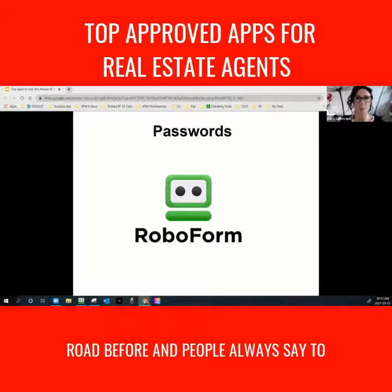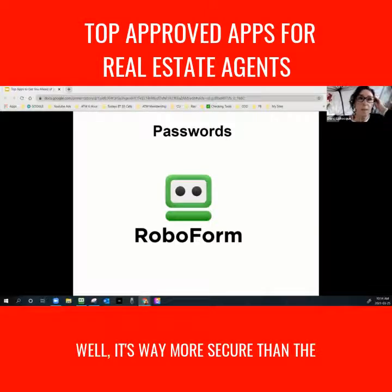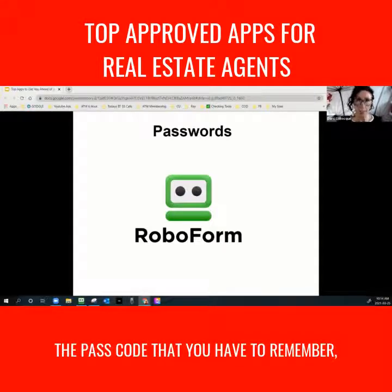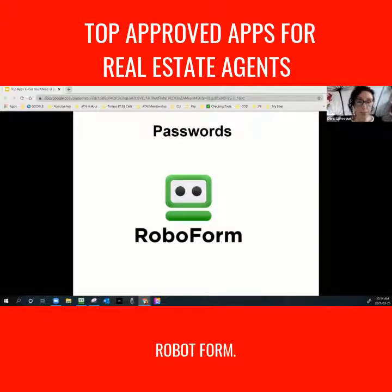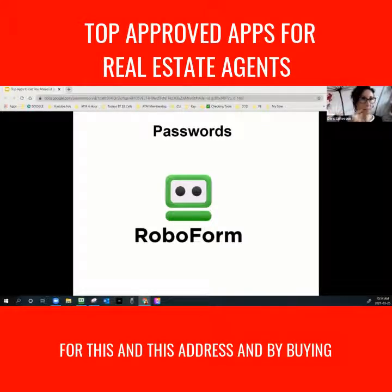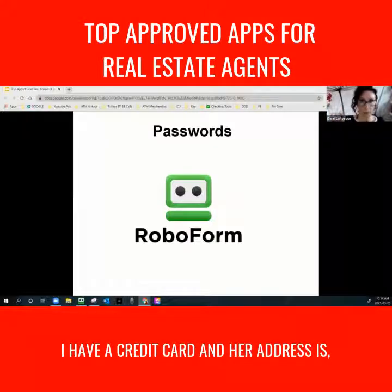Now with RoboForm, people always say to me, okay, Darcy, but how secure is it? Well, it's way more secure than the way you're probably doing it. They have encryption. There's one master passcode that you have to remember. And then I literally keep everything inside RoboForm: registration keys, logons, different credit cards that I use. So when I go to pay for something, I say, oh, I'm using my personal one for this address, and I'm buying something for my mom, I have her credit card and her address.